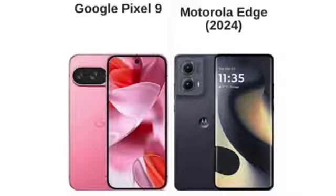Now for the displays, you have a 6.3 inch display on the Pixel 9 versus the 6.6 inch on the Edge. So if you like smaller phones, the Pixel 9 is a very intriguing device because there's not a lot of smaller Android phones out there. The Pixel 9 has a 120 hertz OLED display, which is okay, but the Motorola Edge has a POLED at 144 hertz. So I think that's the better screen right there, having that really fast refresh rate.